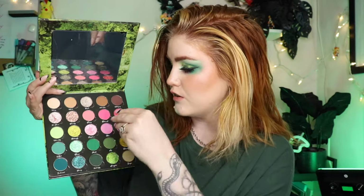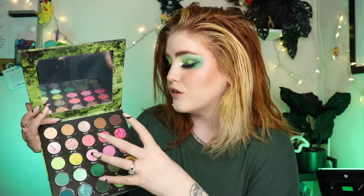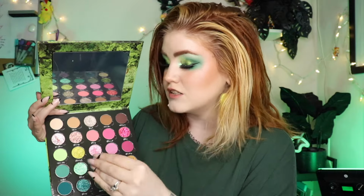But let's talk about the Secret Garden palette and my thoughts for this first look. I am so thoroughly impressed with this. I am kicking myself for not trying this brand sooner because it's so good. It is so good. Obviously, I used the majority of the green mattes and those blended out perfectly fine. I am obsessed with it. The star of the show though are the shimmers. These shimmers are so gosh dang pretty.